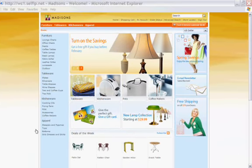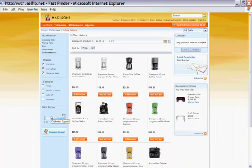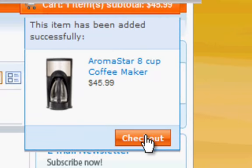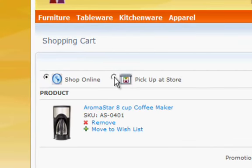The shopping experience begins after the consumer has logged onto the retailer's website and begins looking for an automatic coffee maker. Having found the item in question, the customer adds the item to his cart and proceeds to checkout. Wanting to receive the coffee maker sooner than later, the customer opts for in-store pickup.